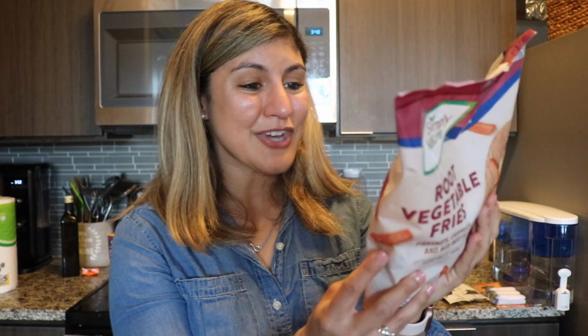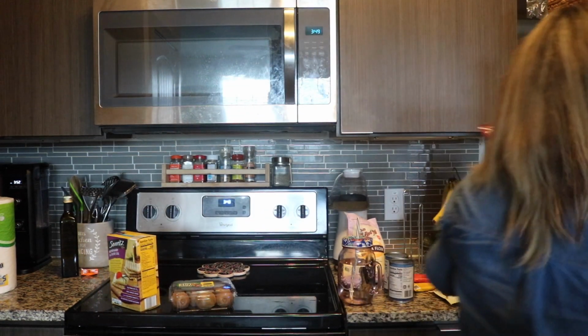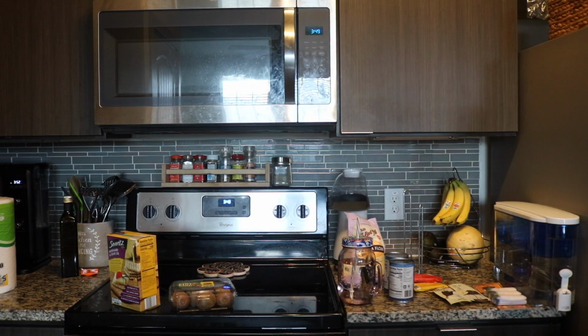But yeah, I'm excited to try these. They look just like fries, so they'll be great in the air fryer. I can't wait. Put them in the freezer. I'm putting things away as I'm showing you guys because I don't want it to go bad or thawed out.